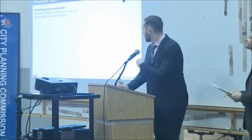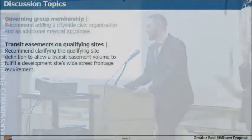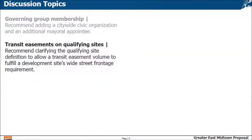All right. So the CPC heard testimony about clarifying whether sites with existing transit easements may count that built-out easement as a cleared wide street frontage for the purposes of meeting the qualifying site criteria of proposed section 81-613. DCP believes that this is an appropriate clarification and is pretty limited in scope. Our policy essentially is that if you've already made a commitment to provide for transit on site, that shouldn't preclude you from taking part in the new density and FAR framework. Any questions? Okay, that one seems straightforward.